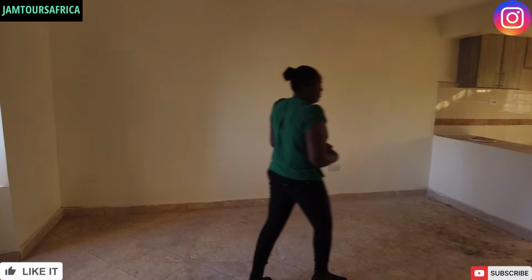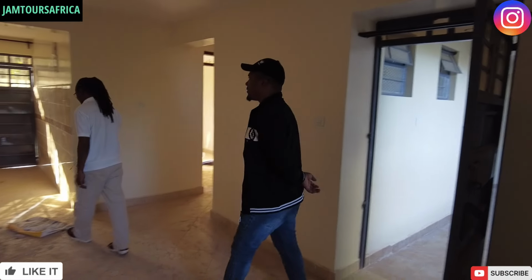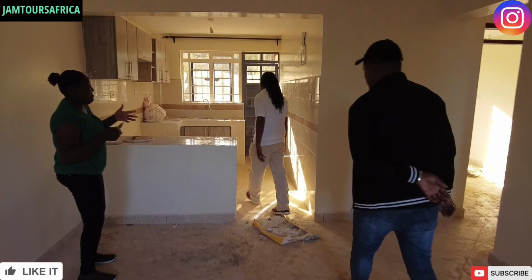Yeah, family, so this is like the open concept. And this is my favorite. I like this one. I like the open concept. Spacious, yeah.